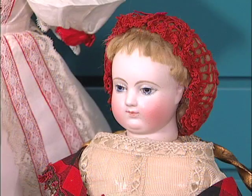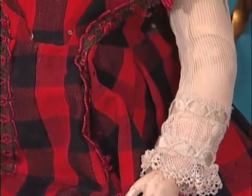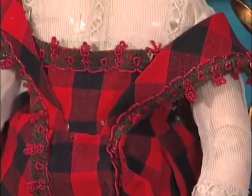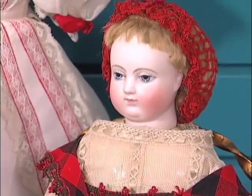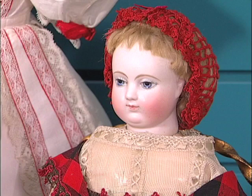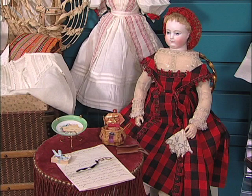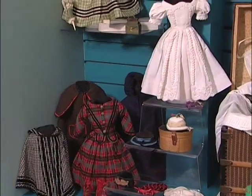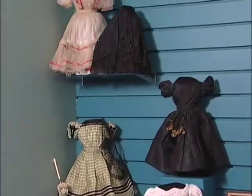Mirror, mirror on the wall, who's the rarest Huret of all? Well, it's you, Yvonne. Yvonne is a swivel-necked Huret, but she has a little secret. She is a rod-necked Huret, meaning that she has a porcelain rod that's attached to her neck that goes into her body. She has no bisque shoulder plate. Obviously, children played rough with them, so very few of them have survived.